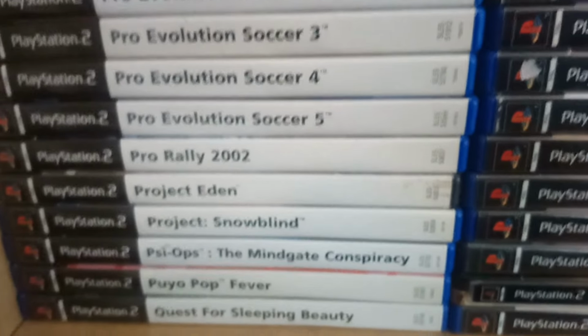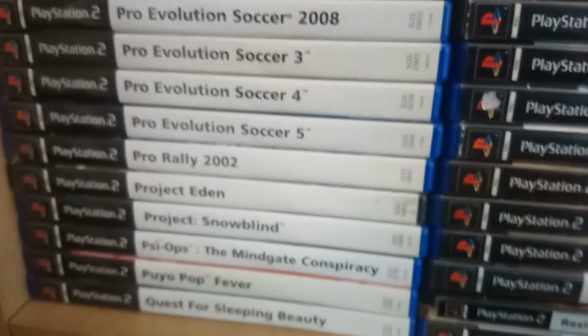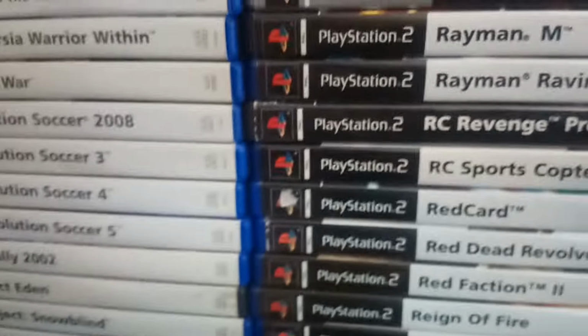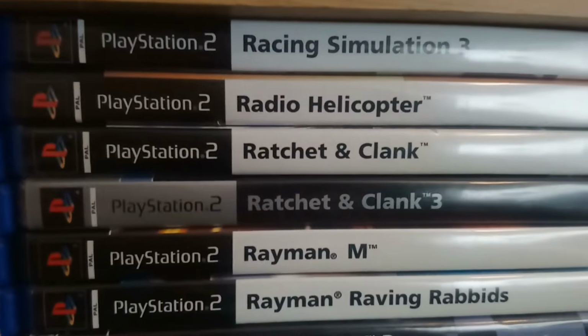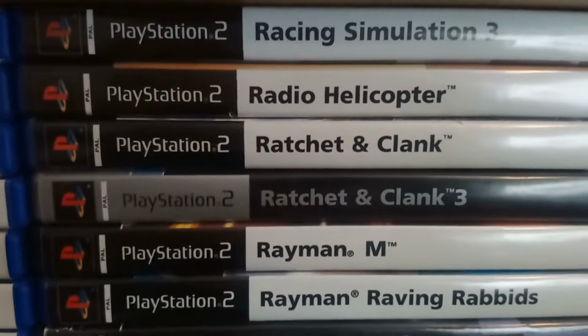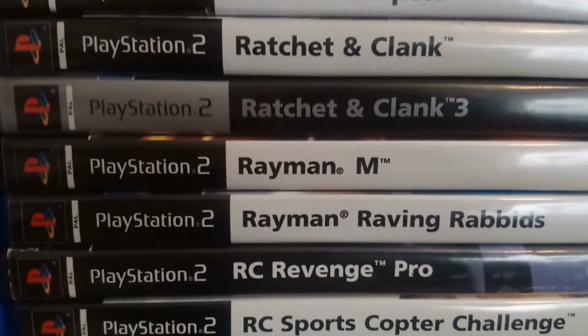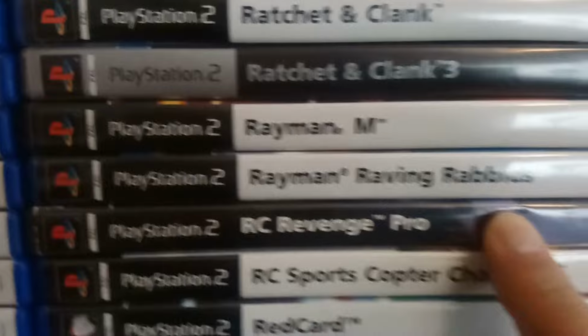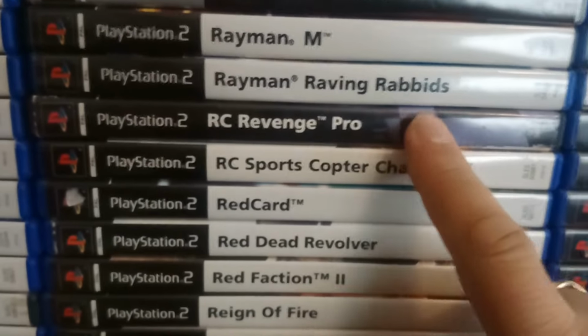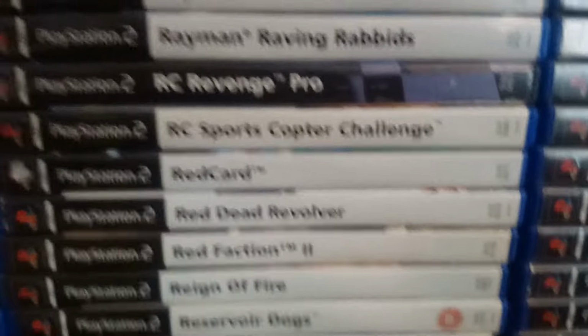Puyo Pop Fever, a very, very excellent puzzle game if you've never played that before. Quest for Sleeping Beauty, that was one of the games that came with it when we bought the PlayStation 2 from Claire's brother. Radio Helicopter, I think that's a 505 game. So I think I've also got that on the Wii as well. Ratchet and Clank, Raving Rabbids. RC Revenge Pro is a game which always seems to elude me for some reason. Three times I bought that and three times there was something wrong with it one way or the other.